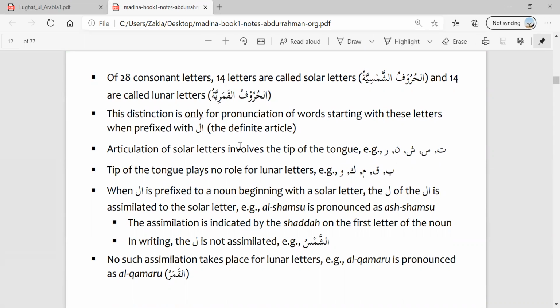You have huruf shamsiyya and huruf qamariyya. So this is shamsiyya and this is qamariyya. What do I mean when I say shamsiyya and qamariyya? It's basically the sun letters and the moon letters. Now, the sun and moon letters both are prefixed with the al, which is a definite article. And for the moon letters, you have collected words in a statement that you can learn. Usually people don't really know them, and they just go with recognizing them in the way they are written.